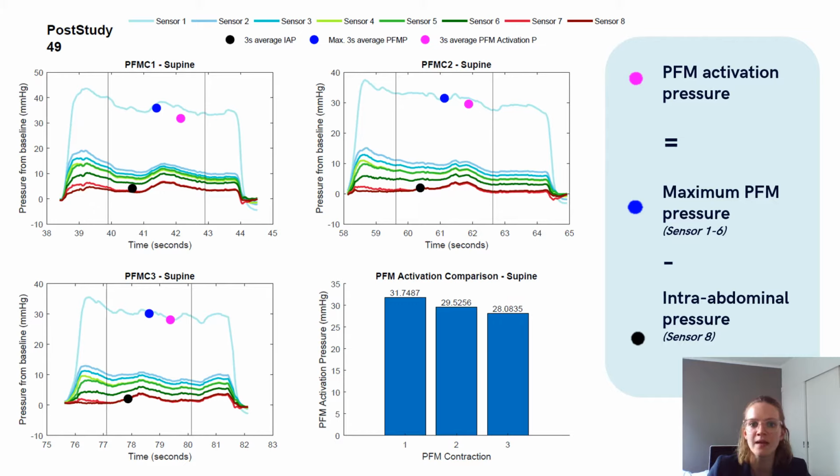This figure shows 3 pelvic floor muscle contractions a participant did while supine, and we were interested in the pelvic floor muscle activation pressure. To find this in each contraction, a 3-second average of each pressure sensor was calculated within the time segment shown by the vertical lines in each plot.